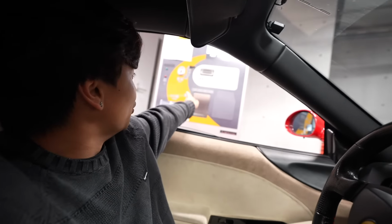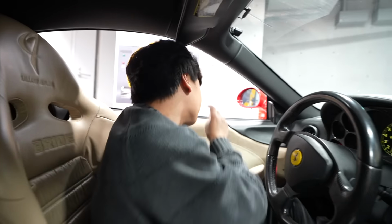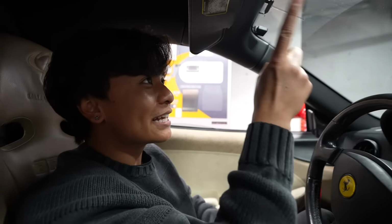Guys, in Japan, you could put your ticket in here and right over there. But I already put my ticket, but we're gonna pretend, okay? Oh, look, the gate's open.